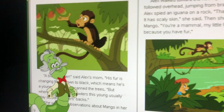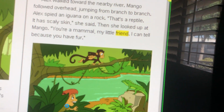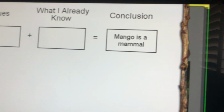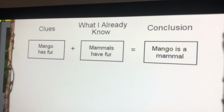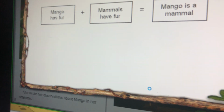Look at these sentences from the story. You're a mammal, my little friend. I can tell because you have fur. Alex draws the conclusion that Mango is a mammal. Alex uses a clue and what she already knows about mammals to draw her conclusion. Mango has fur. Alex already knows that mammals have fur. Alex puts the clues together with what she already knows and draws her conclusion.